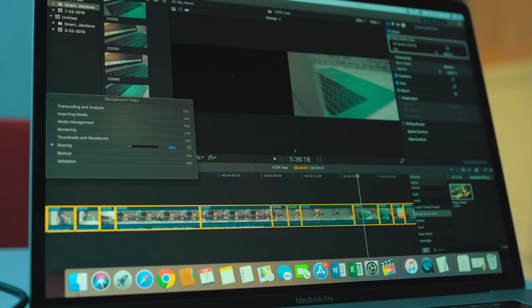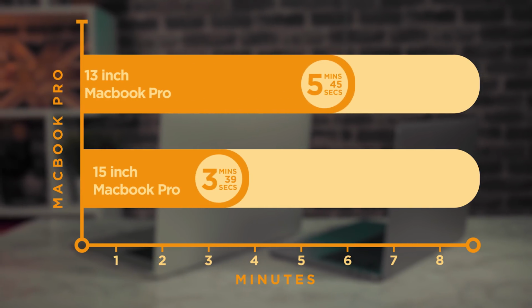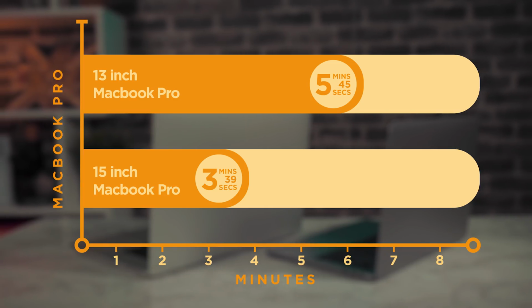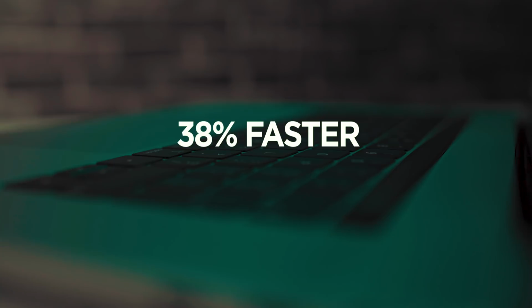So we exported the same project, and I've got to say, we've been really impressed with the results. The same project was exported in just 3 minutes and 39 seconds. This means the new MacBook Pro exports around 38% faster, which in my opinion is huge if you're doing a lot of video editing.